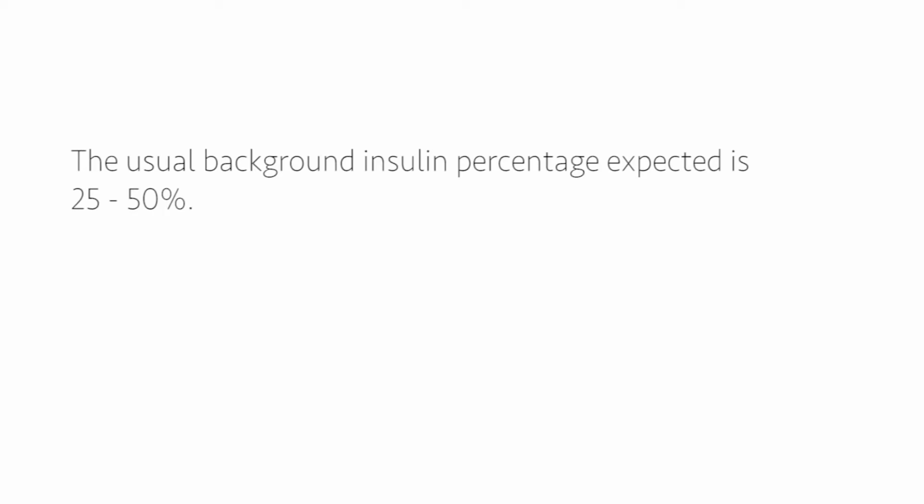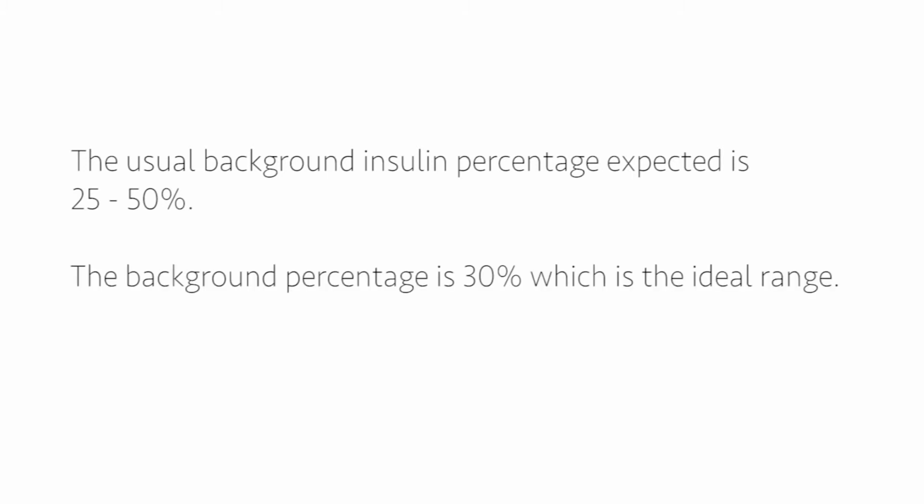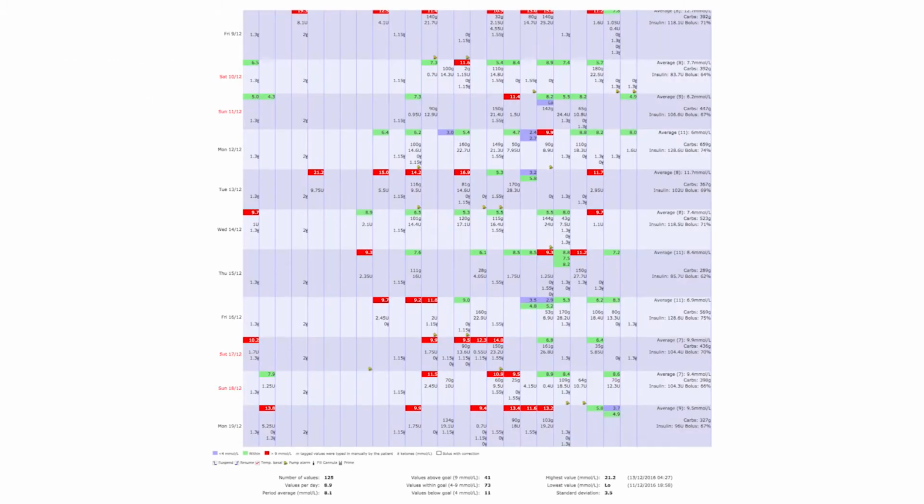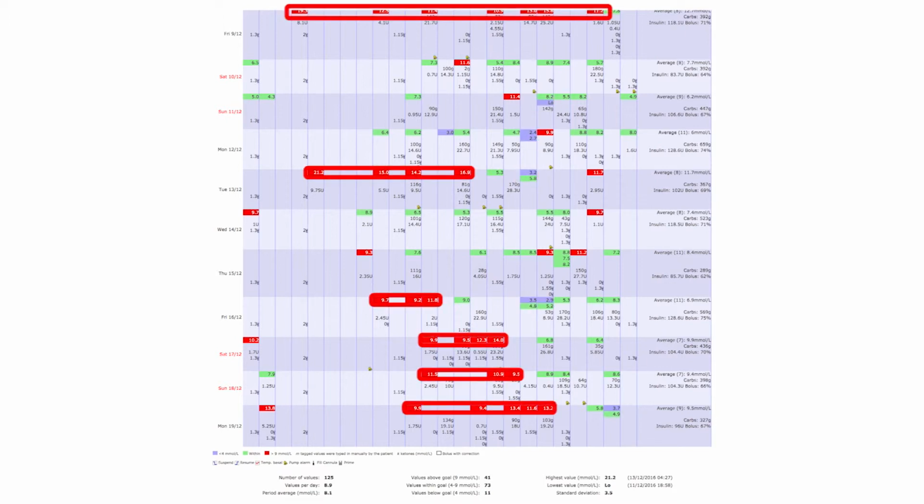The usual background insulin percentage expected is 25 to 50%. This person's basal insulin is 30%, which is in the normal range. Now that you have identified patterns and checked the basal background insulin percentage, you can decide which therapy adjustment is necessary. In this example, the advisable therapy adjustment on the days of sport would be a 20% reduction in the insulin dose at the 3:30 p.m. meal. You may want to discuss this with the dietitians, especially if you do a lot of exercise, as specific plans can be made. Also, make the correction dose higher by making the insulin sensitivity factor stronger.